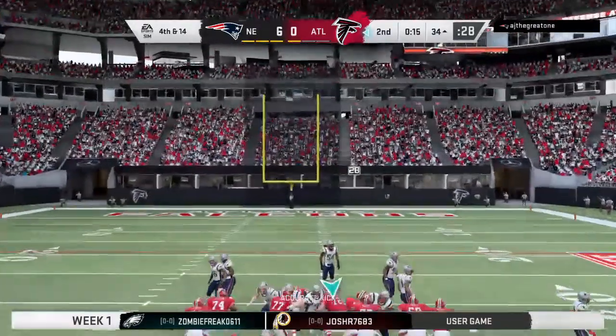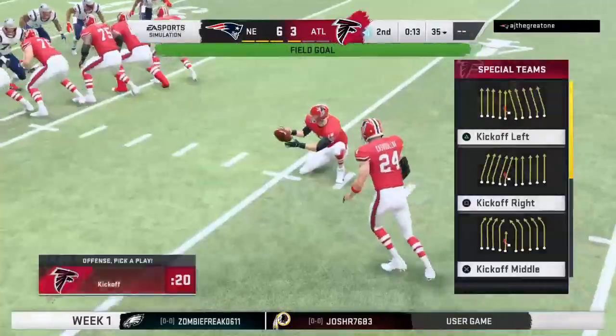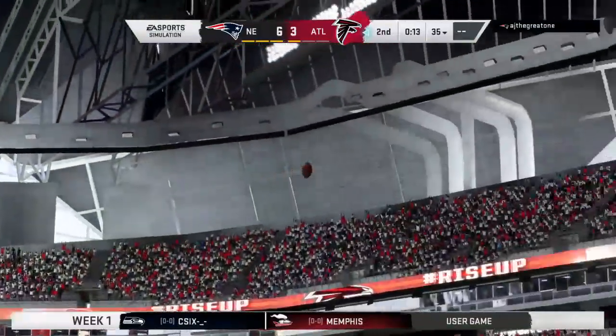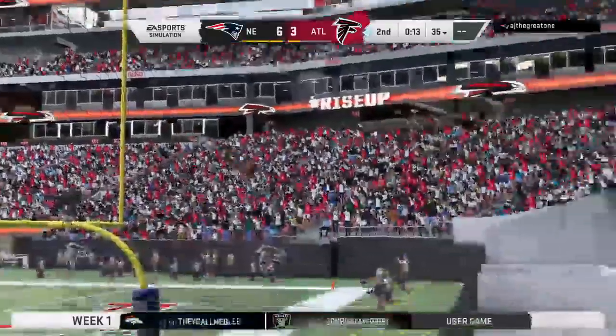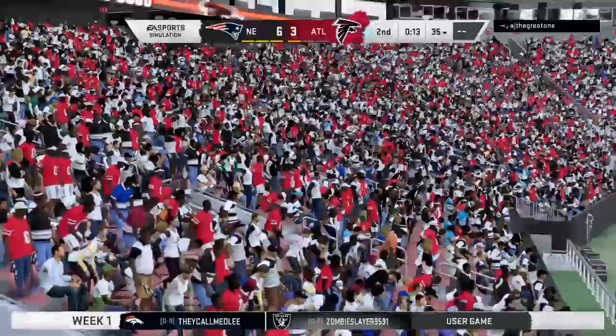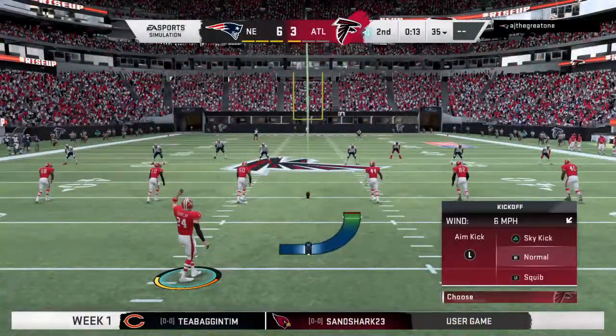Nice job defensively. And this one looks good. It is good. Right down the pipe. And they are on the board, trailing now 6-3. So the 3 points here, they're still down, but they put somewhat of a dent into that lead going into the break. Anything helps when you're trying to chip away at a lead, but they do know that they're going to need a little bit better effort in the second half.